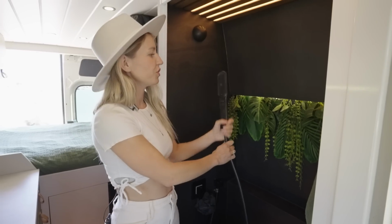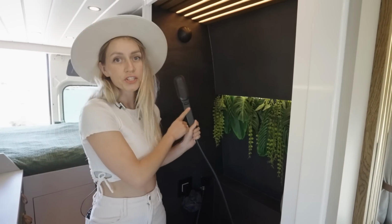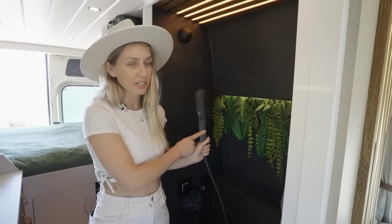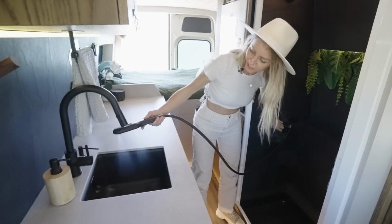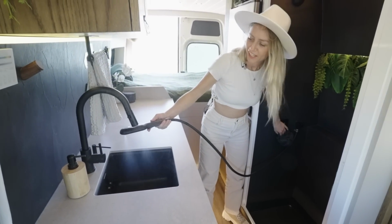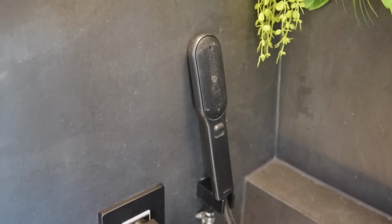This shower head that we use in all our vans is very efficient. It uses only 0.4 gallons per minute. It creates a mist. I will show you right here. So you have a really spa-like experience in this shower.